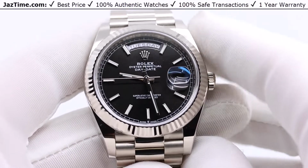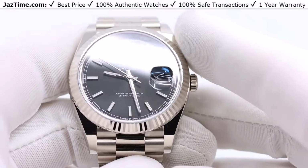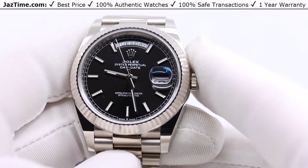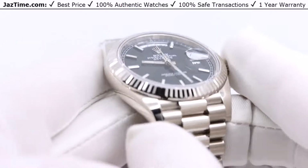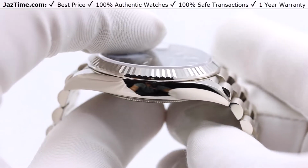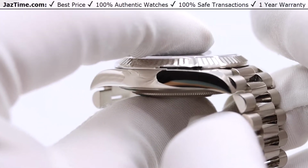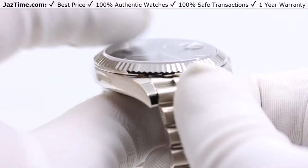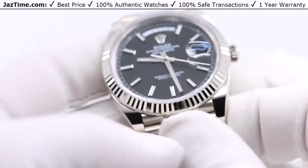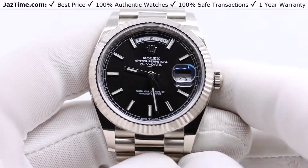It has a monoblock middle case with a screw-down caseback and a winding crown. And then the entire case is made out of white gold. So it's gold with some added parts to make it this white color. If you turn it on its side, you can see the side profile. Now, Rolex doesn't really make watches that are difficult to wear, and this is no exception. If you look at it on its side, it's approximately 12mm in height, which is a very average size. And in fact, interestingly, this watch has more complications than the Datejust, but it's the same exact thickness. So they had to include more technology in order to keep this watch as thin as it is.